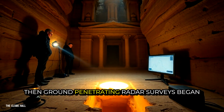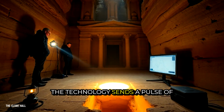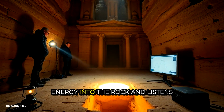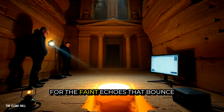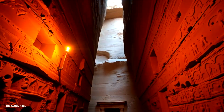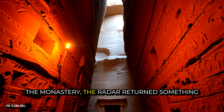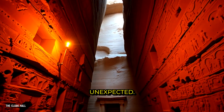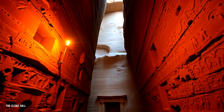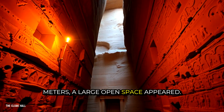Then ground-penetrating radar surveys began probing deeper. The technology sends a pulse of energy into the rock and listens for the faint echoes that bounce back from buried voids or changes in density. When researchers scanned the area around the monastery, the radar returned something unexpected. Beneath the floor of the main chamber, at a depth of several meters, a large, open space appeared.